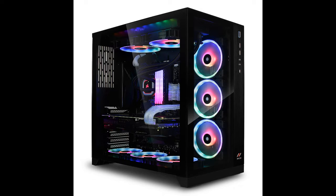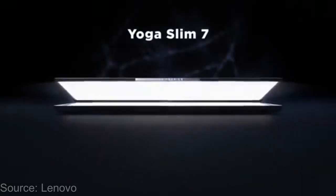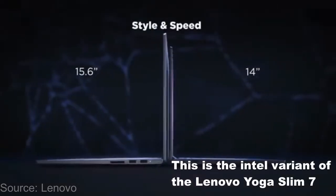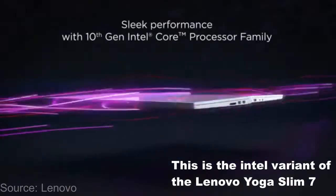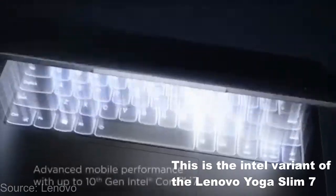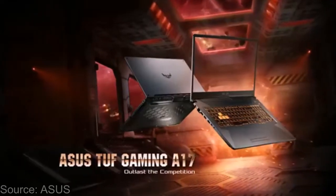We could see those beastly processors in small laptops like the Asus Zephyrus G14, a 14-inch notebook which came with a Ryzen 9 4900HS mobile processor with an RTX 2060 mobile. Another notebook featuring the Ryzen 4000 series CPU is the Lenovo Yoga Slim 7, another 14-inch notebook but without any dedicated GPU like the Zephyrus G14. It relies on the onboard Radeon graphics coming with the processor. This doesn't mean that they're mostly used for small laptops. They are also used in big laptops such as the Asus TUF A15 and the Asus TUF A17.